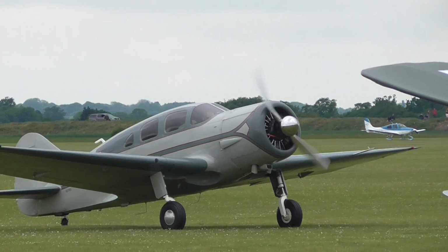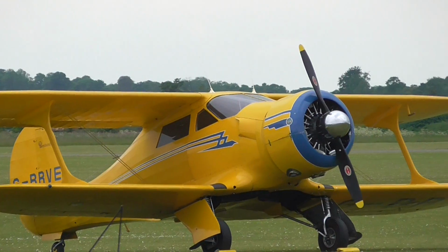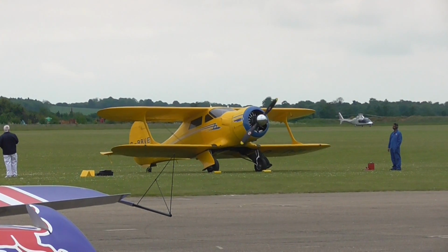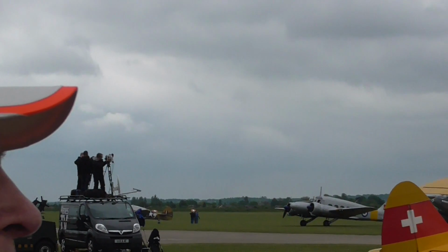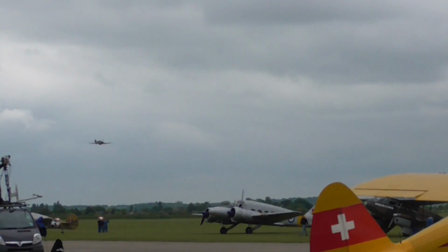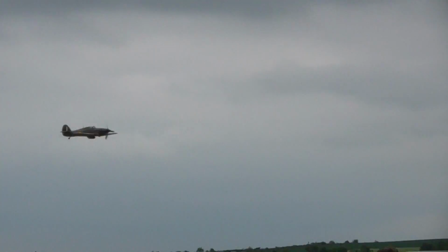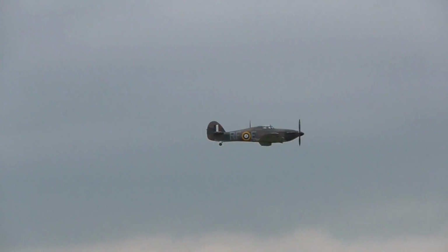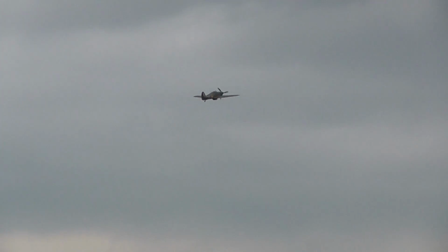Lined up on the grass runway that was ready to take off. Because of course there was a very strong family resemblance in this pairing. The design team led by Sydney Camm developed the Hawker line of biplane fighters and then the Hurricane. And indeed, as the Hurricane runs through and off downwind, a quite beautiful pair of aircraft.